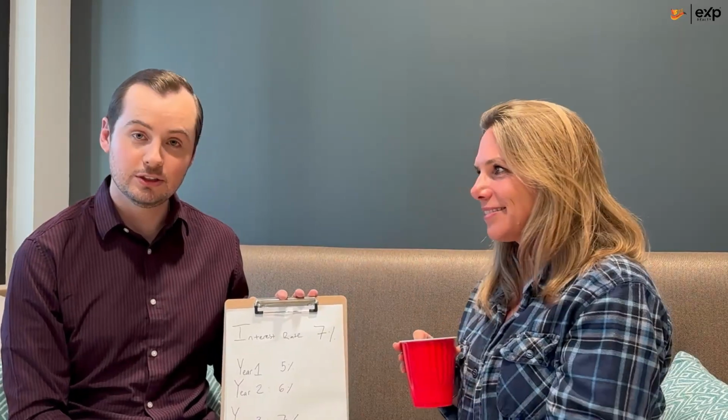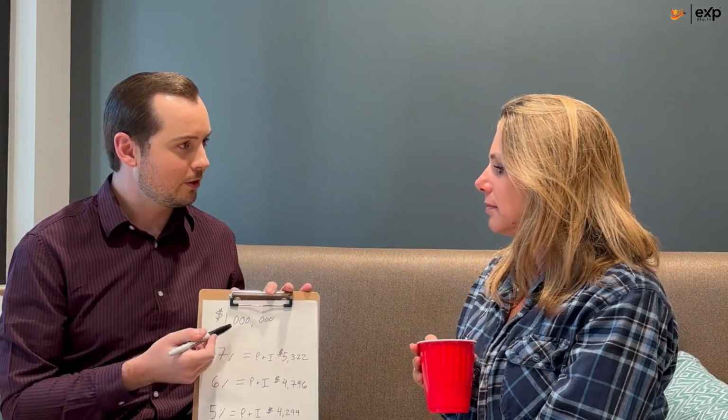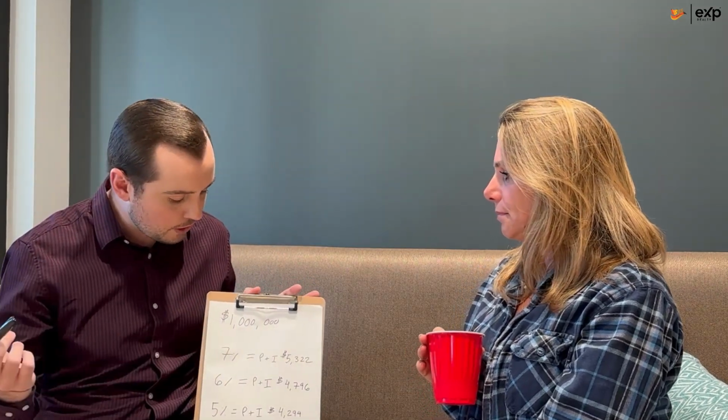All right, so back to the 2-1 buydown. That's a quick analysis of just the basics of it to give you guys a better idea of how that correlates to what your payment would change-wise. Let's go to my fun example of a $1 million home. So at the top, a $1 million home.